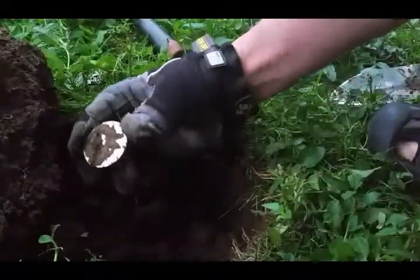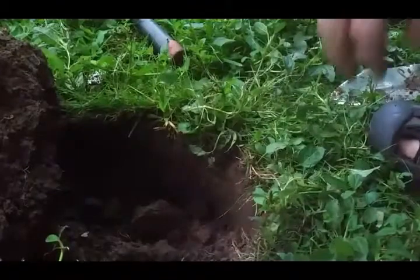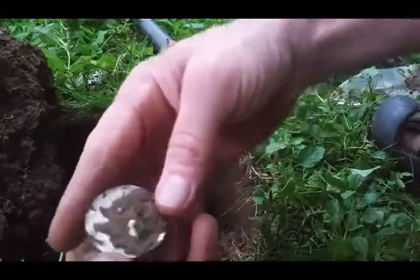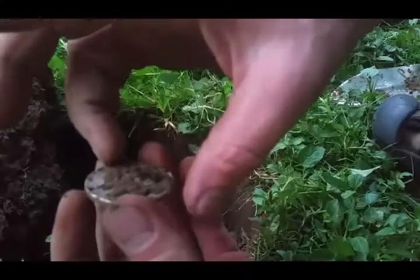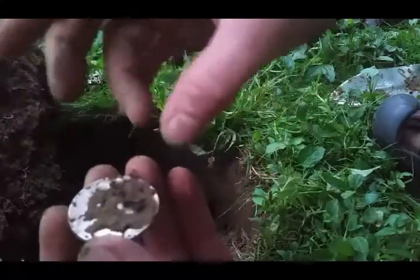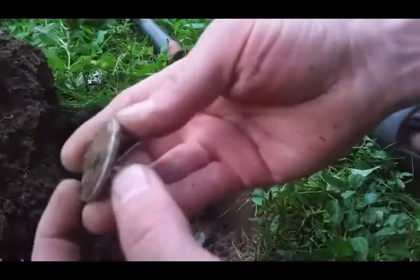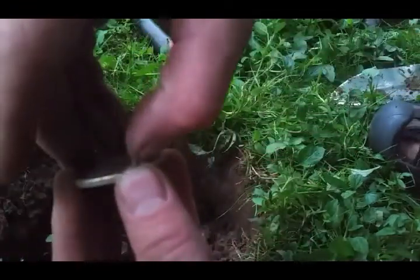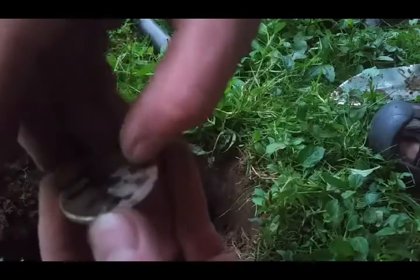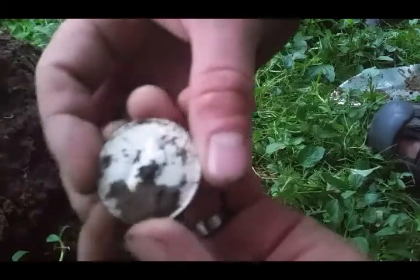Oh. Holy crap. That is a hell of a shiner. Holy. That's a silver dollar. I can see the rays. Holy crap. It's a peace dollar. Did I hit it? Oh, there's a spot missing. Not missing, but chunked. It's a peace dollar. Oh my gosh. It is a peace dollar.